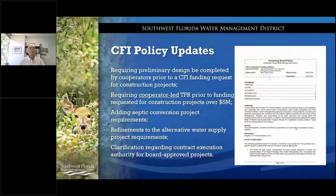We're going to require cooperator-led third-party reviews. We have been doing district-led third-party reviews for those projects that are over $5 million for construction. And now we're going to be requiring the cooperators to do those third-party reviews and make that part of the application process. So if the project is over $5 million in construction, we're looking for a preliminary design set and a third-party review being completed at the time of application.